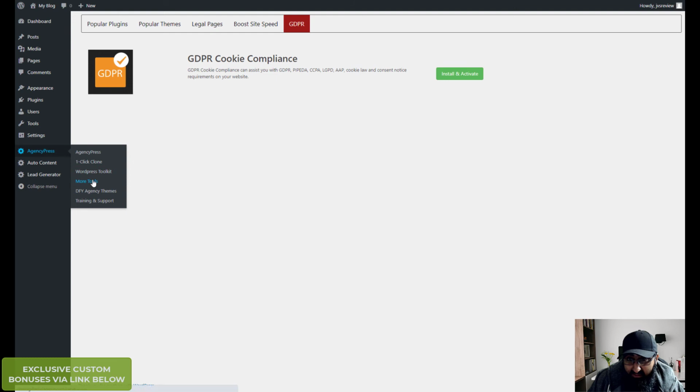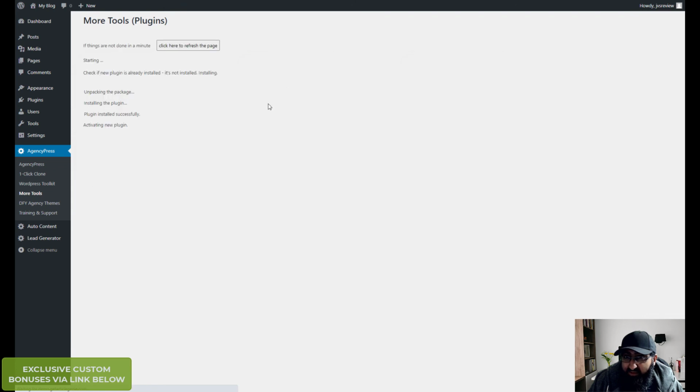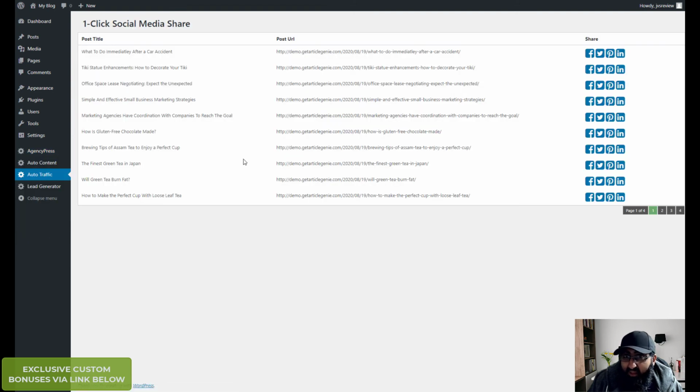Let's see. So we've got additional tools. We've got keyword suggestion tool, auto traffic tool, SEO boost, and auto content. So let me see the auto traffic. I believe this is social media. Did I install it? Okay, here we go. So what you can do, you can immediately share content for them across these platforms, and that'll bring them traffic where you can charge them or you can do it for free.